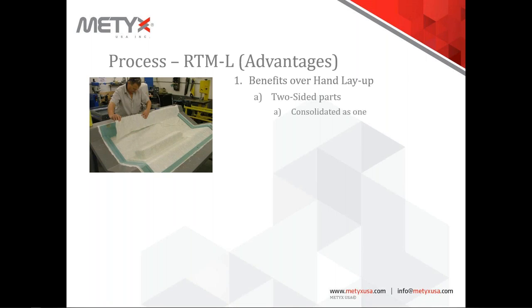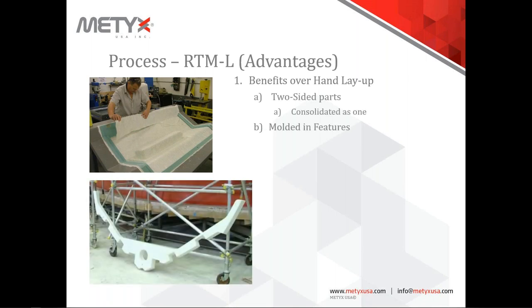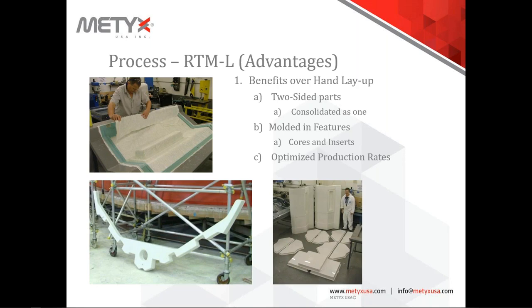Again, some benefits. You have two-sided parts consolidated as one piece. You can mold in features like your core materials, core inserts. You can have an insert within an insert. You can have a core that's a certain density, and then inside that core, you can actually have a piece of steel, a piece of aluminum, or a piece of oak, or whatever you need for a hard point, with no issues at all. And basically, it optimizes the production rate. You can get very quick rates depending on your resin system and how you tailor that chemistry associated with the fill time. So you want to fill the mold, and then you want to have that resin system start to gel as efficiently as possible after fill.